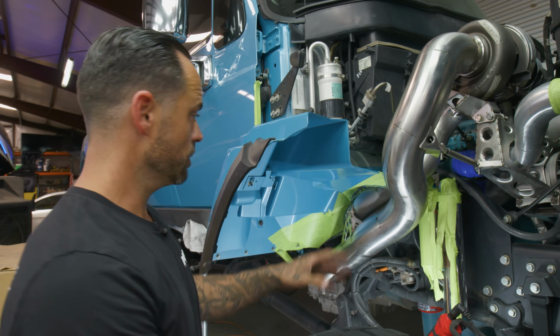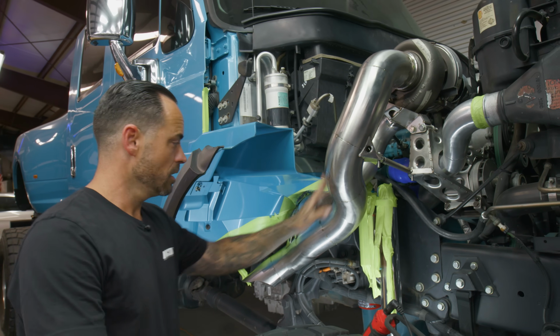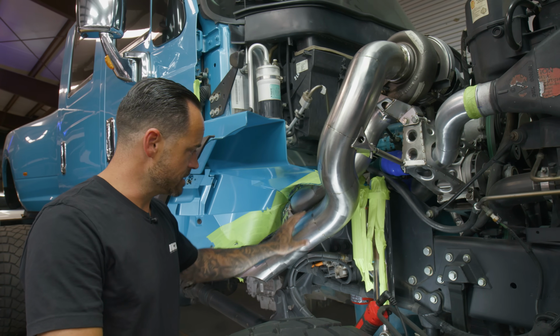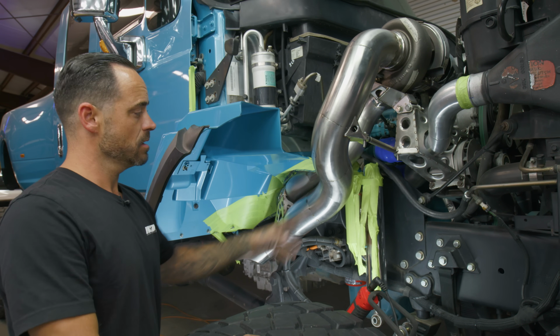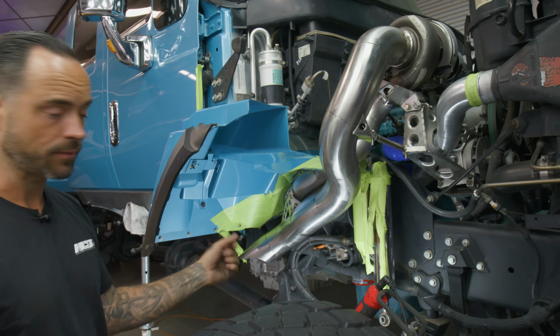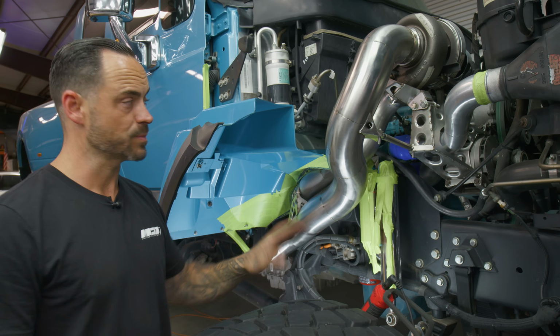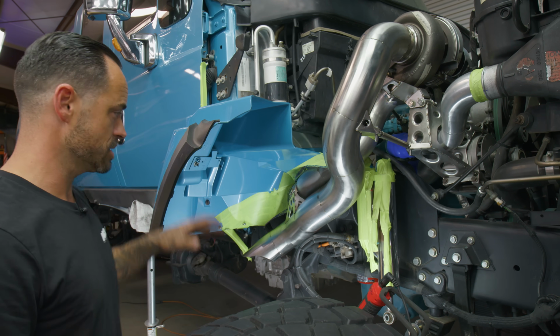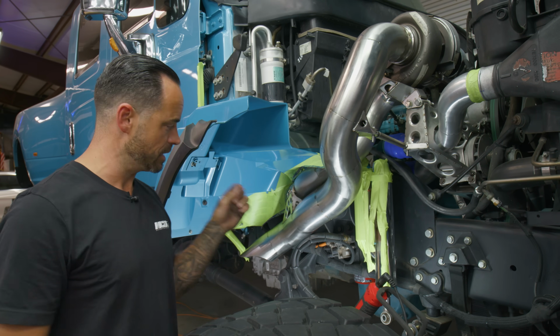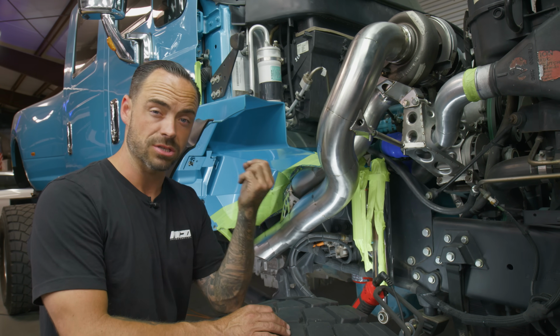Next step for me, get all this welded. What that looks like is, on all of the seams, all the bend seams of the actual piping, I want to polish all that stuff out. It looks really cool when it's brand new. When you do headers and they have the little rainbow, that's awesome.